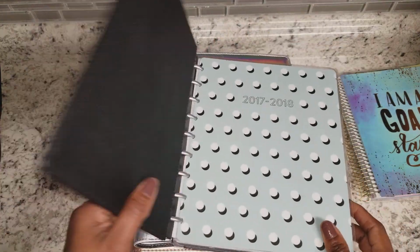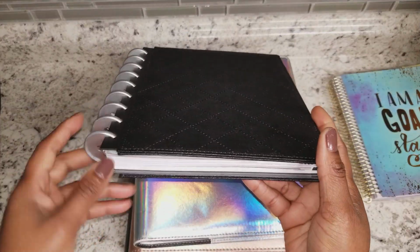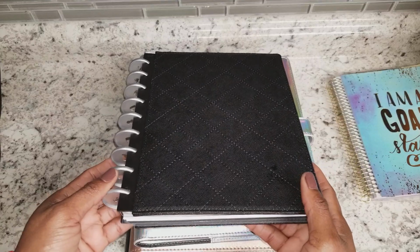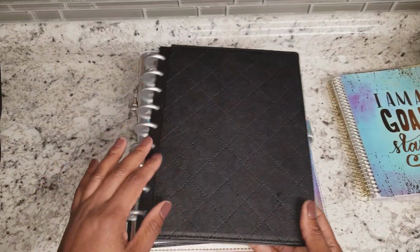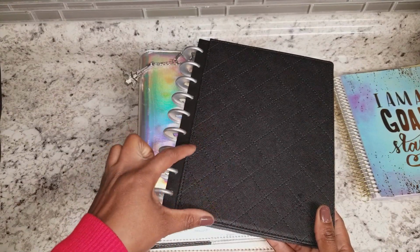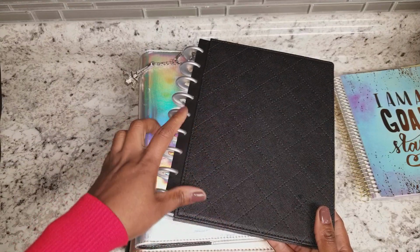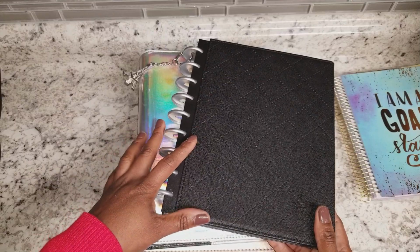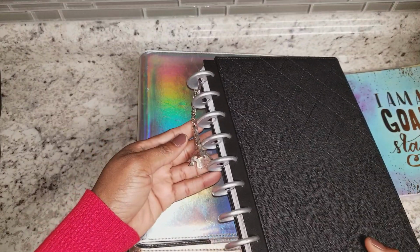Right, so that's one classic size Happy Planner that I'll be using, and all of my pages or months until I'm actually ready for the rest will stay inside of this holder. So I'm not going to pull it out. I'm only going to pull out the month that I need, one to two months that I need, and I'll show you where those will be going. But everything else is going to be staying safely and securely inside of this planner.